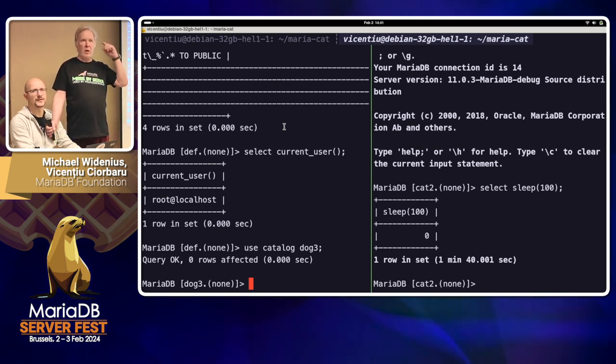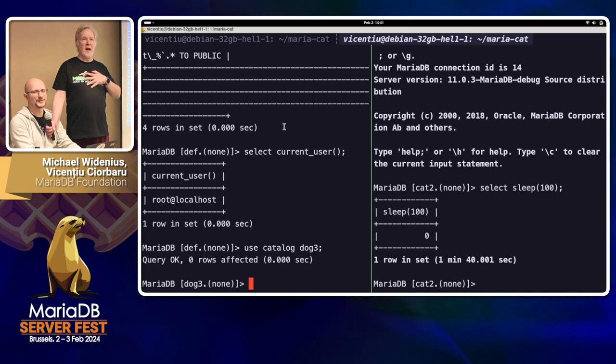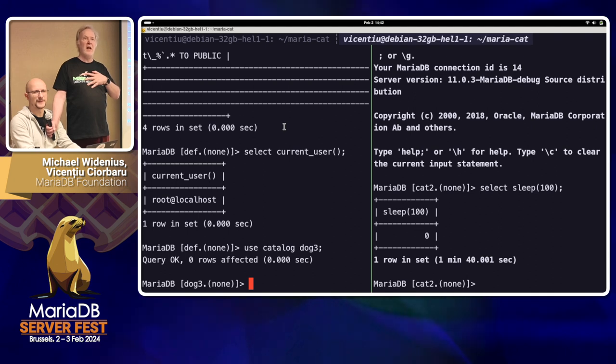No, there's one set of users per catalog. Again, one set of users per catalog, completely independent. So you cannot switch to another catalog if you don't have this user there. No, you can't switch between catalogs. Only the dev user can do that.